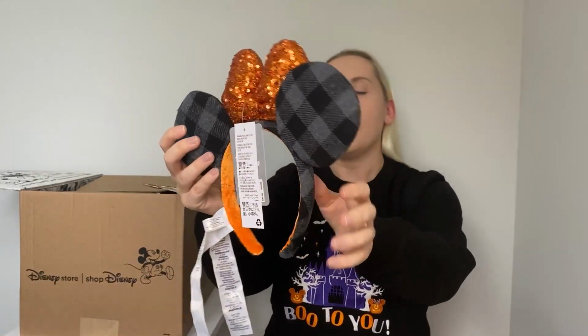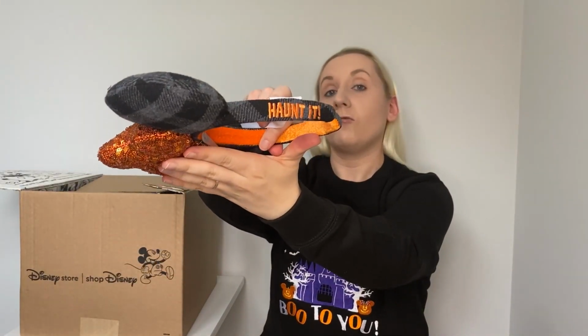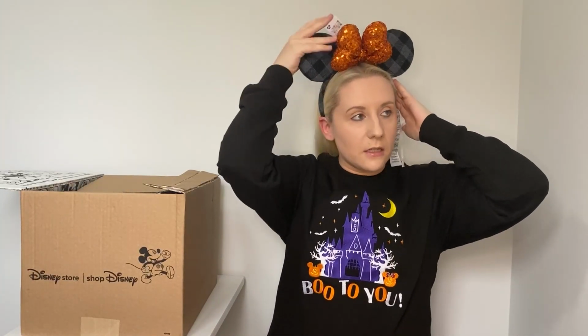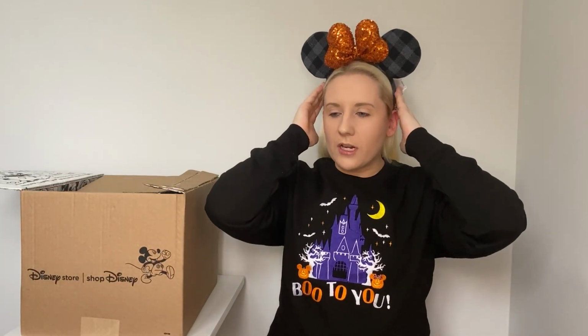It's the same on the back. And then the bow is beautiful orange sequins. £24, just in case I didn't say. And then on the side, it says Haunted in orange writing. So I'm going to pop these on. Even with the obscenely long tag, that'll just have to sit at the side of me. Oh, the tag's out. Look at this. Nobody wants to wear ears with this. I don't know if I can just slot it under there for now. So apologies, that's going to probably look really stupid, but yes. Oh, these feel quite nice actually.